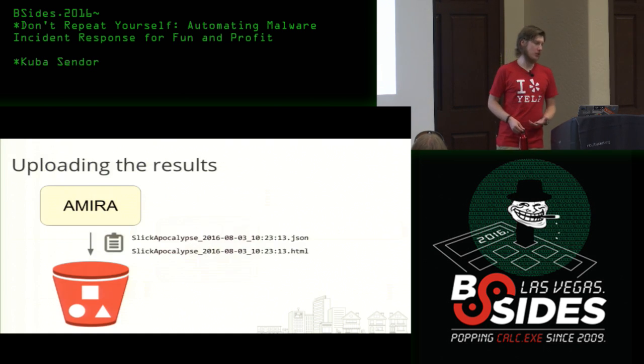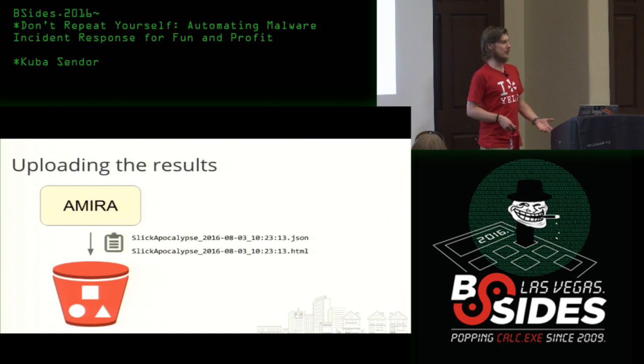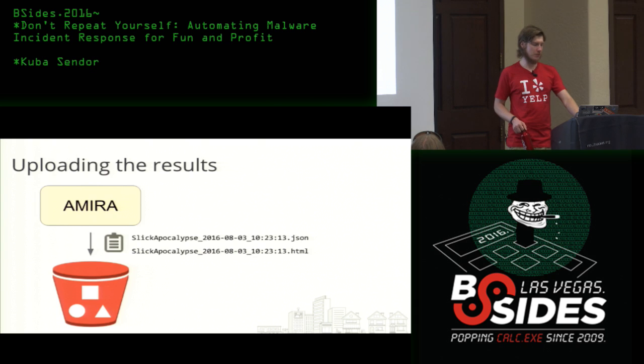And after all this process, it will send the results of the analysis, for instance, to another S3 bucket, so the malware analyst can fetch the results from the bucket and see whether the machine was infected, and basically read the whole summary of the analysis process.